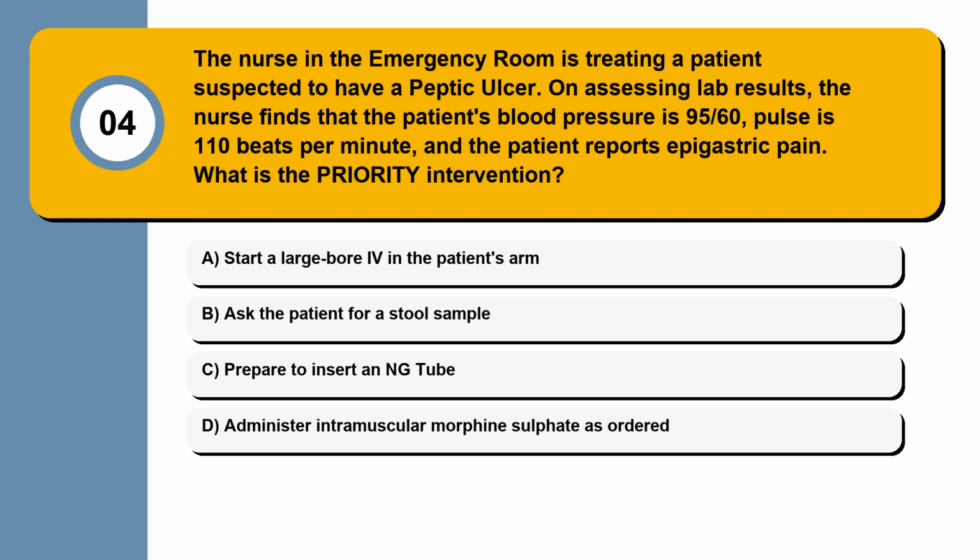Question 4. The nurse in the emergency room is treating a patient suspected to have a peptic ulcer. On assessing lab results, the nurse finds that the patient's blood pressure is 95/60, pulse is 110 beats per minute, and the patient reports epigastric pain. What is the priority intervention?